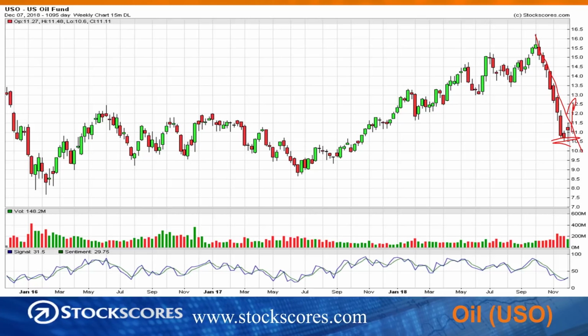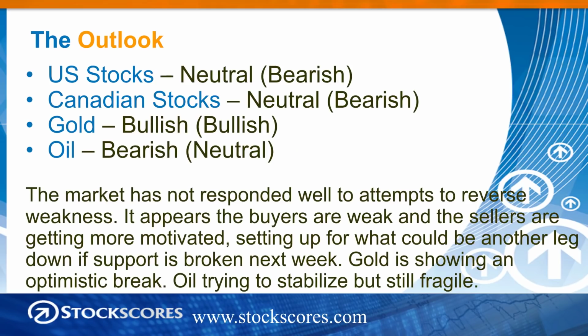Perhaps that'll give the market a little bit of a boost next week. But until that downward trend is broken, you want to be pretty cautious with oil. So my ratings then: neutral long-term on U.S. stocks, but bearish short-term. I'm concerned that that support zone may get broken. Same can be said for the Canadian market.